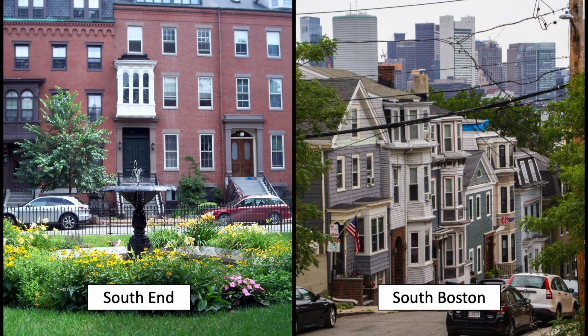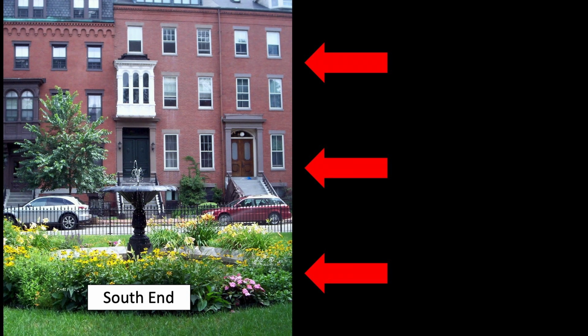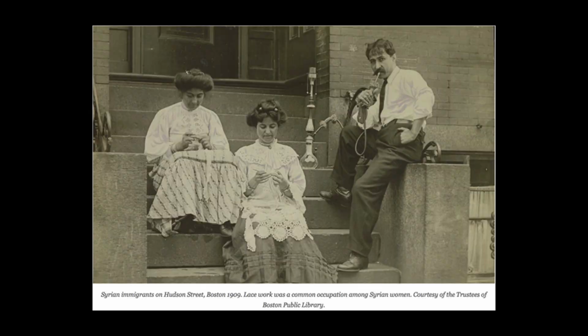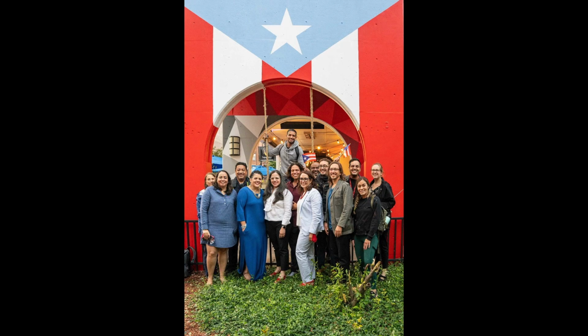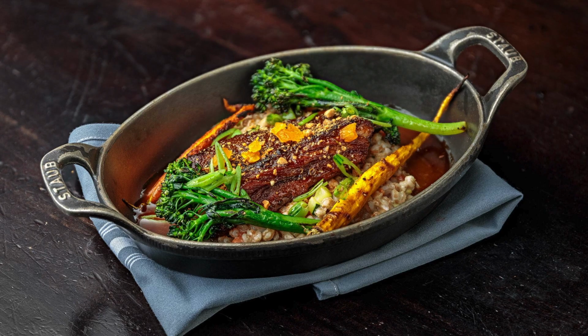I plan to do a video on the differences in the future, but know that today's video will cover the South End. Historically, Boston's South End has been a mix of everyone, really. Wave after wave of immigrants have molded the neighborhood into what it is today. This persistent change is most evident in the South End food scene.